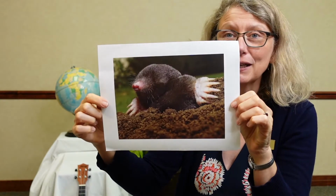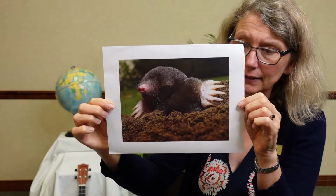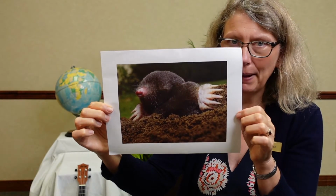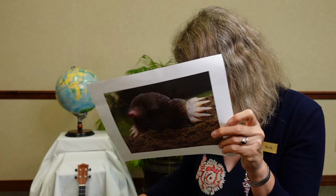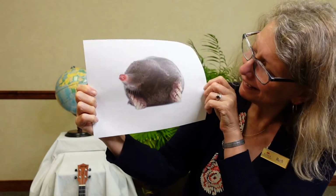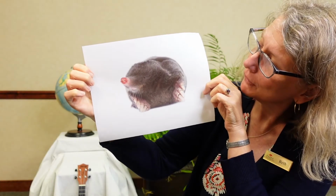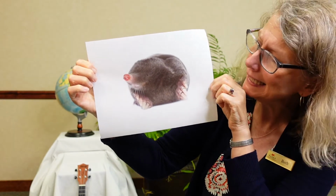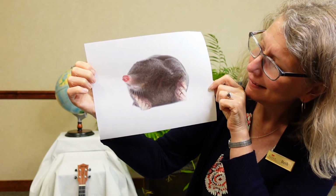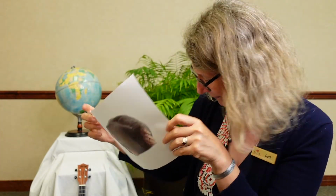And here's a picture of a mole and its great big digging paws. You can see how powerful they are. And then I brought one more picture of a mole because it shows you how cute they are. Look, he has a cute pink nose. And I don't know if you can see, but he has a very teeny tiny eye. But he looks very friendly in this picture.